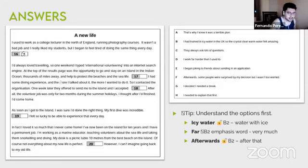I've always loved traveling. So one weekend, I typed international volunteering into an internet search engine. At the top of the results page was the opportunity to go and stay on an island in the Indian Ocean, thousands of miles away, and help to protect the beaches and the sea life. Space. According to the answers, the space is letter E.